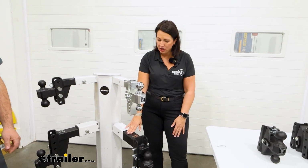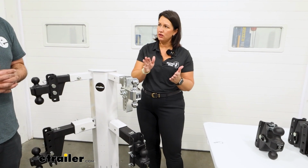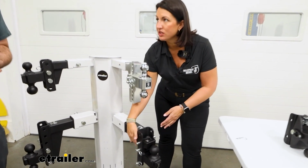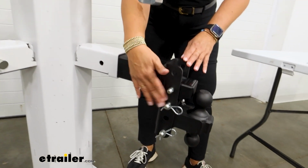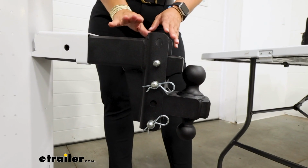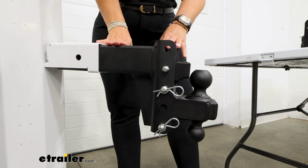Exactly. And the other thing to note about our extreme duty hitches, once you get into an 8-inch drop or more, you're going to start to see an additional down bar behind the gusset, between this channel and the gusset. So that's just to help reinforce that weight, especially as you start to get into those large drops.